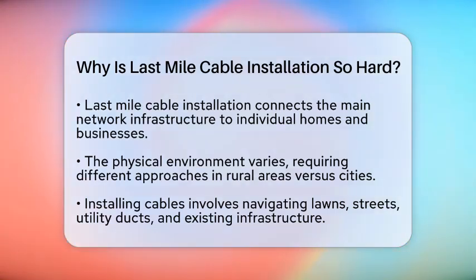This part of the network is where the main infrastructure reaches individual homes and businesses. It's the final step to get internet service into your hands. But making that connection is often the toughest part of building a network.